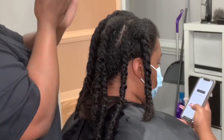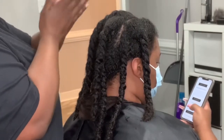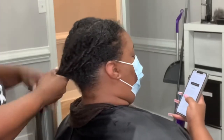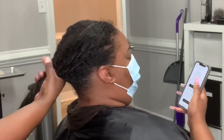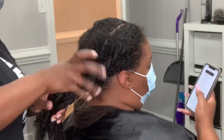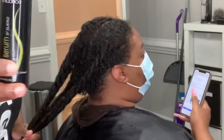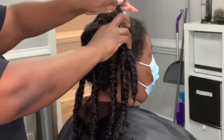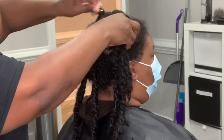Okay, so she's been deep conditioned, and what I'm doing right now is I'm about to apply the S3 serum by Influence Hair Care, and this is going to protect her hair from the blow dry and from the flat iron. You may see me use this because you can use as much as you want. It's a light serum, and this is what it looks like. And I'm going to clip her hair out of the way, and I'm going to start with the back.